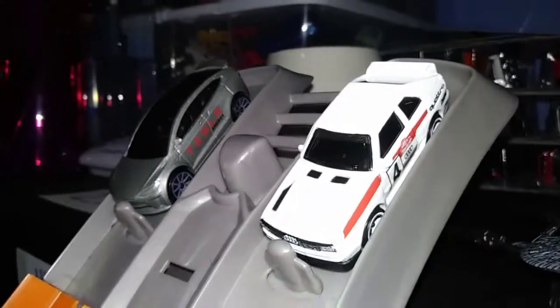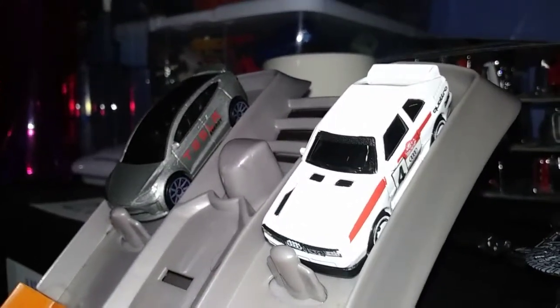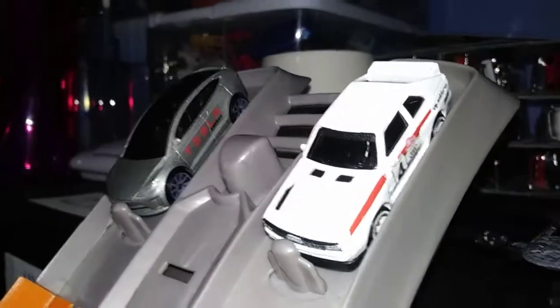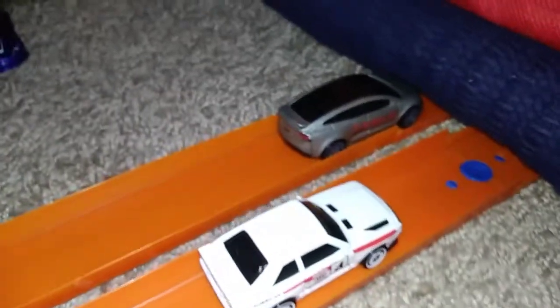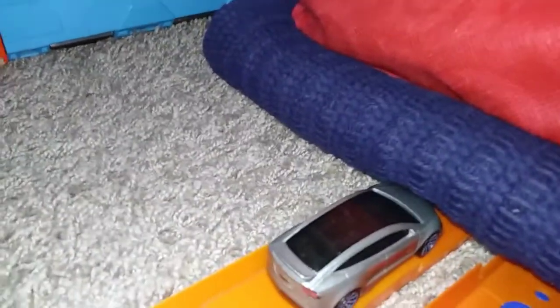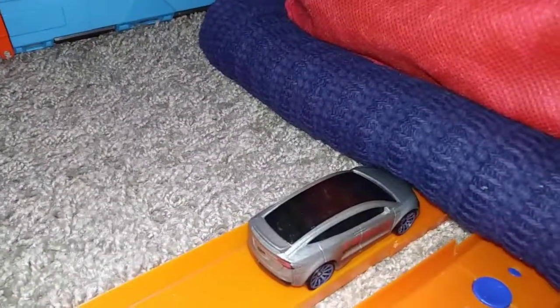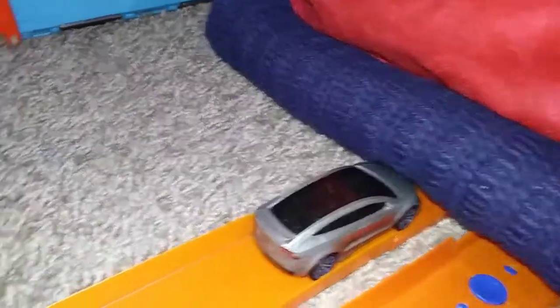We have a Ferrari finalist, and we have an Audi Sport Quattro. One of these two is going to move on to the semifinals. Let's see who's got what it takes. Oh, it was a drag race all the way down the bottom. And it's going to be the Tesla Model X edging out the Audi Quattro. That looks like a highlight to me. I might want to see that again.